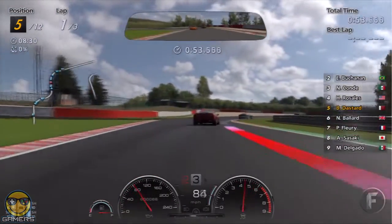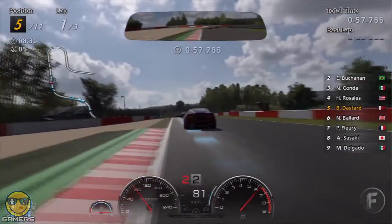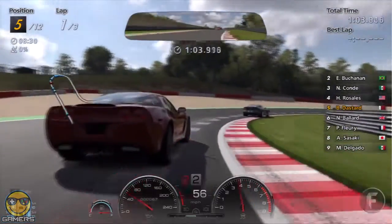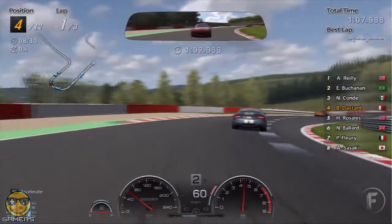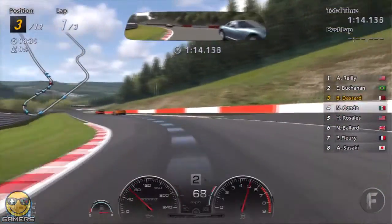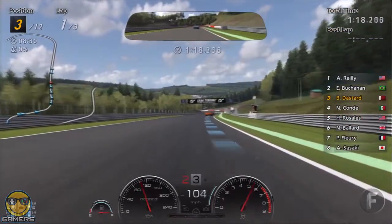No, I got this track completely wrong. Maybe it's a different variation of the track, because I'm used to driving on this track. I think it is a variation of this track, but it has the worst switchback ever, like the worst chicane. It just really annoys me.